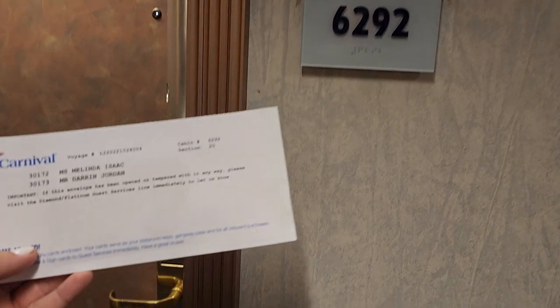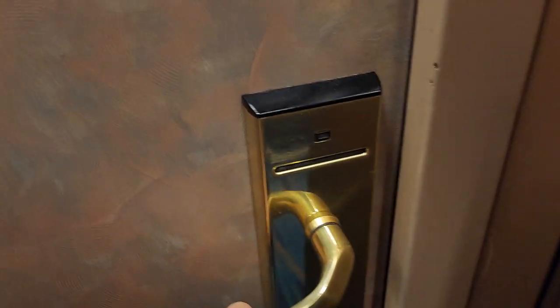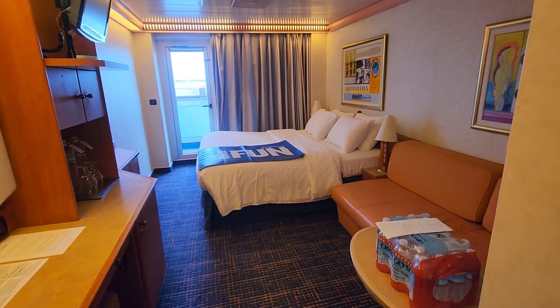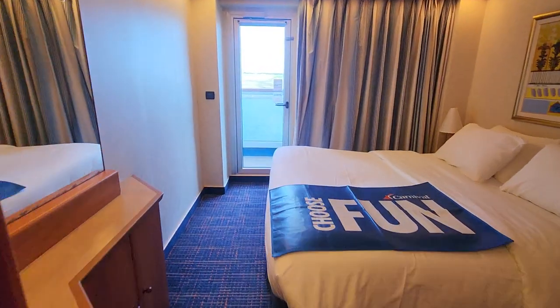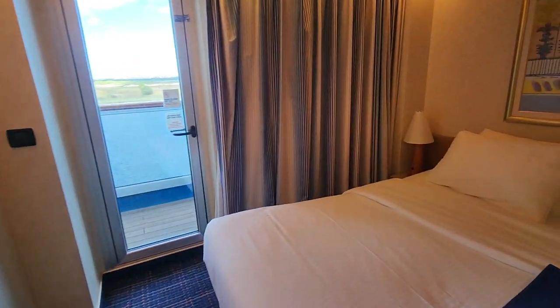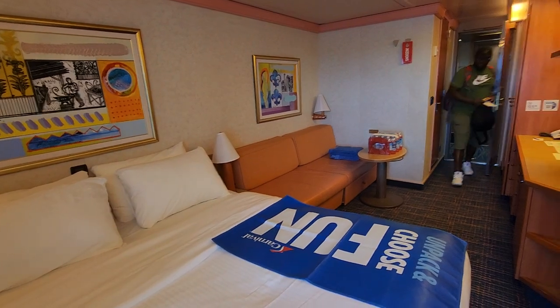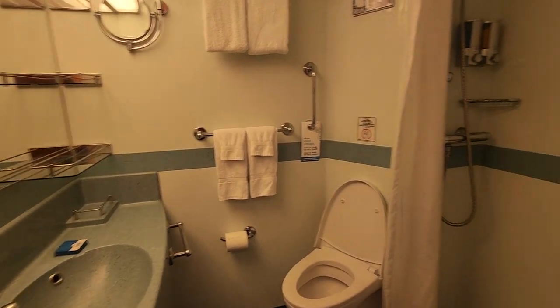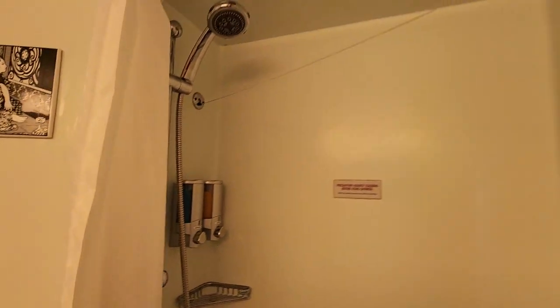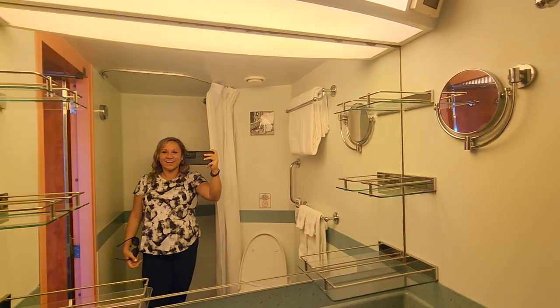This is balcony stateroom 6292 on the Carnival Liberty cruise ship. As you can see here, this is a decent sized cruise cabin with a king bed that can be split up into two twin size beds, a couch, a large desk vanity area with lighted mirrors, and there is also plenty of storage space. This is the bathroom, which is pretty standard, a stand-up shower, and everything else you would expect to find in a bathroom.